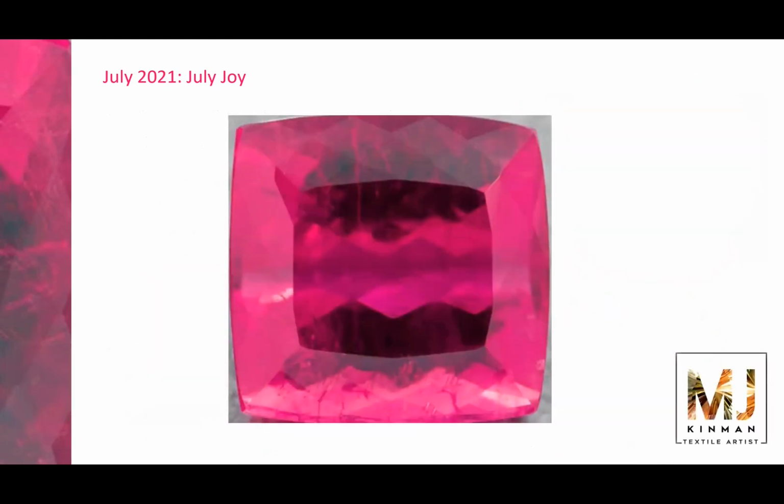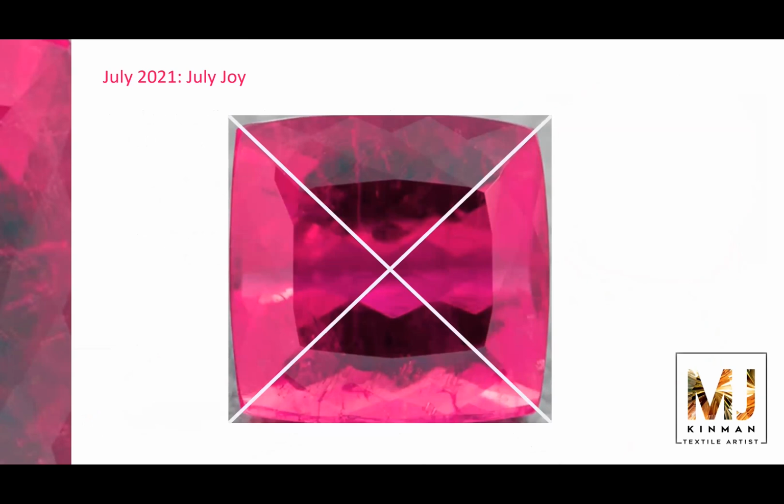So here is, again, the beautiful Rubellite from Lori and Simon's collection. When I was looking at this, I realized, okay, this is going to be another diagonal cut. We're going to have 4 sections here, and they're going to be crisscrossed by the diagonal. And then I decided to frame her with the rounded edges.